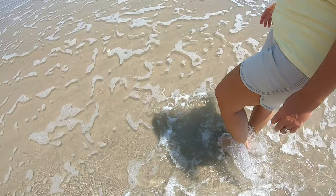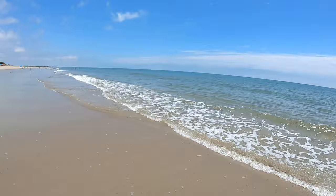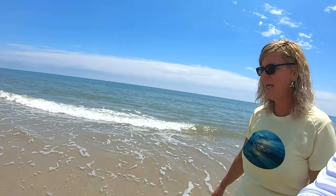How's that water feel on your toes, Steph? It feels great. It's hot out here. I don't know if you can see me sweating yet, but it's hot out here and this water is cool. I think it's in like the 80s, right? The water temperature is in the 80s right now, which is kind of hot, but it feels better than the temperature out here. Yeah, most days we're in the low to mid 90s here in South Carolina right now.